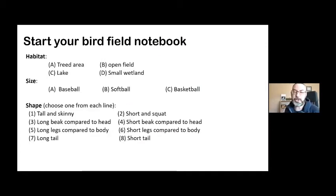And then let's start your field notebook. So you see a bird flying around. Let's say you've got your binoculars out. The first thing that you want to record is what type of habitat you're in. So what are the areas that you're walking around in that birds might like? Is it treed? Are you in an open field? Maybe you're around Wascana Lake, or maybe you're just outside the city looking at a small wetland where there's lots of cattails and things like that.